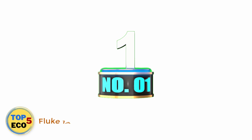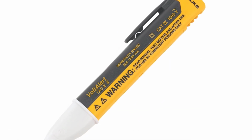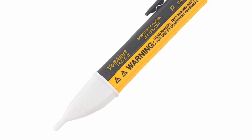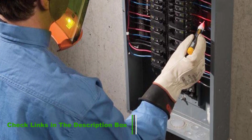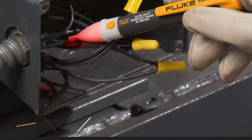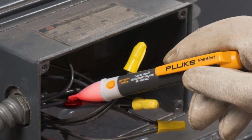Number 1. Fluke 1AC-A12 Voltage Tester. Check out the Fluke 1AC2 non-contact voltage tester pen tester from a leader in the electrical testing industry. This tester can detect voltage between 90 and 1000 volts, while fitting comfortably in a tool pouch or pocket. When it detects voltage, the tip glows bright red as an alert. The Fluke 1AC2 voltage tester features a continuous self-test indicator that flashes red to alert that it's working.